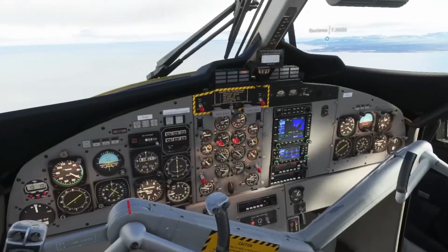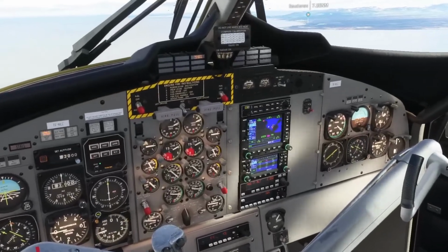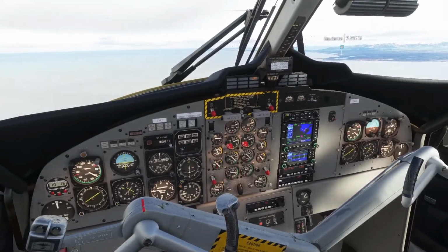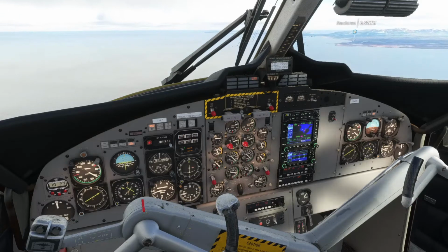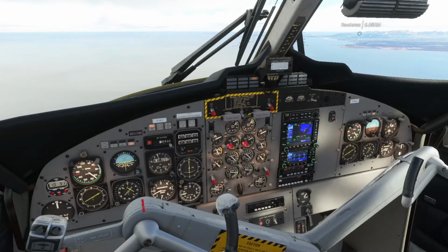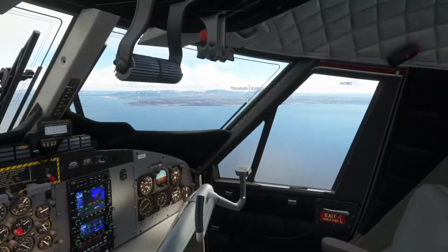Reykjavik Control, Lufthansa 1, Charlie Foxtrot, request clearance to Munich, the information hotel. Lufthansa 1, Charlie Foxtrot, Reykjavik Control, good day. What's your requested MAC number for the cruise? 078, Lufthansa 1, Charlie Foxtrot. 078, roger that. I'll have a clearance in just one moment.